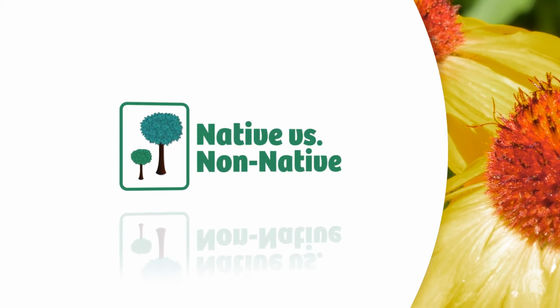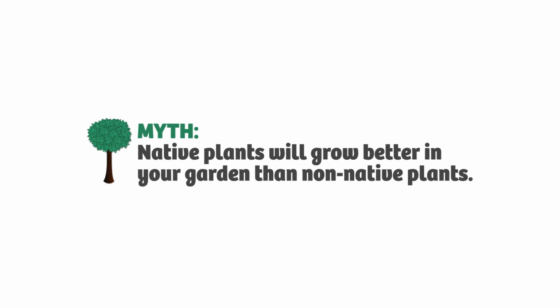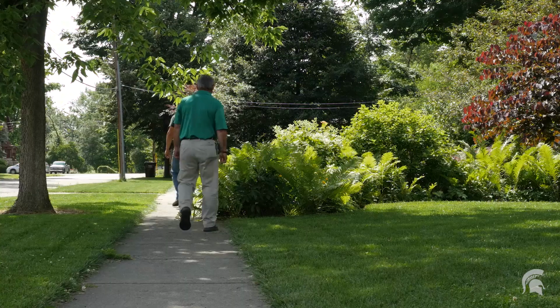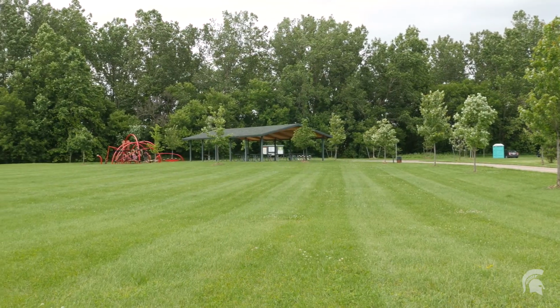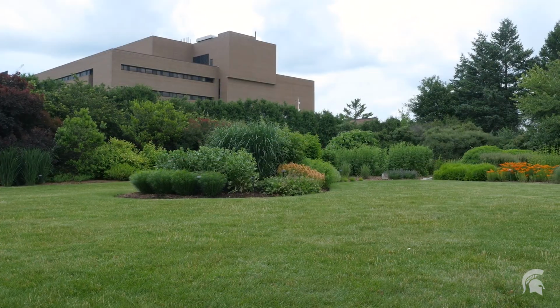I see a lot of websites out there that deal with the issue of plant invasiveness. People will say something along the lines of, a native plant is going to be a better grower in your garden. It's going to have fewer insect and disease problems. This is simply not true. If you stop and think about it, our yards, our parks, our cityscapes, these are not natural landscapes.